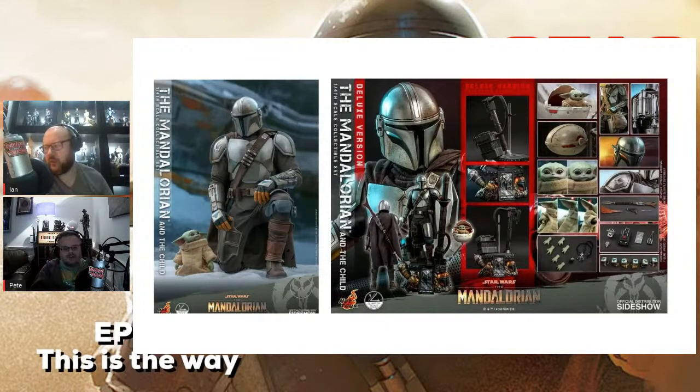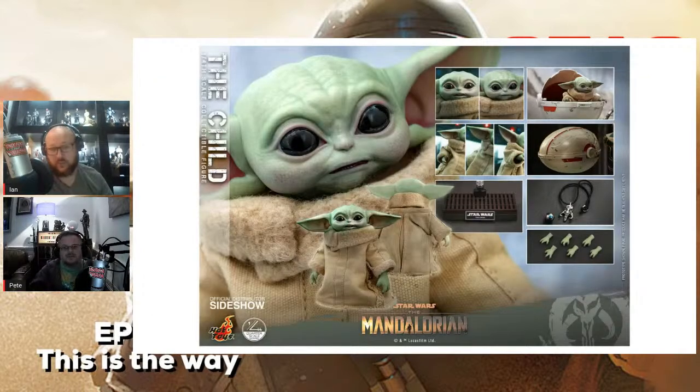Yeah. I mean, I love that shot on the left. I just put that in there because it looks really natural. Looks really good. Yeah, it's like a man in a suit. It's brilliant. Definitely. Yeah, I love it. And then they had the child. Yeah, so you can buy him separately. Yep. I don't know why you would, but no.